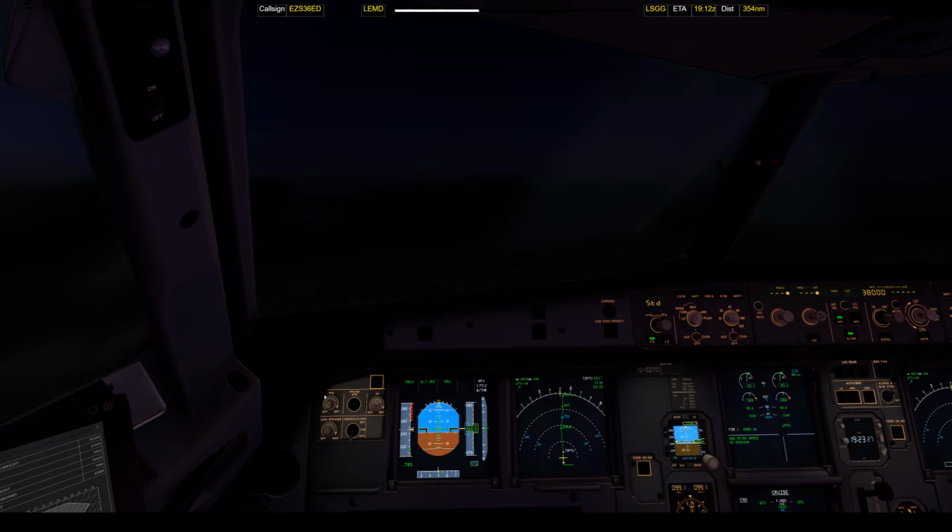So yeah, we're just crossing over the Pyrenees at the moment. So we shouldn't have too much further to go. Top of descent is around about 240 nautical miles out, so we're making good progress.